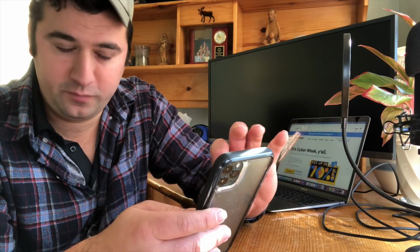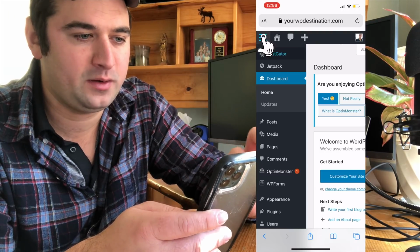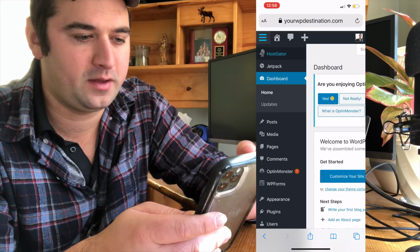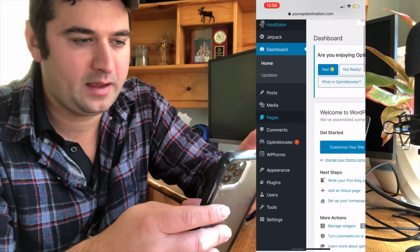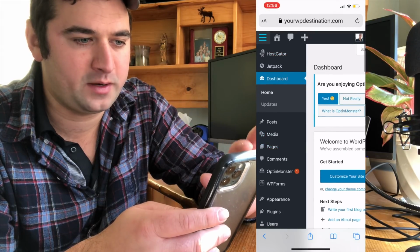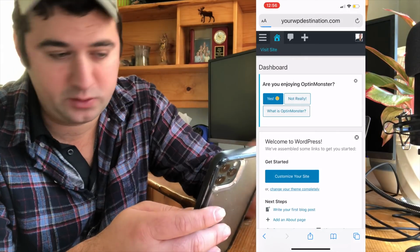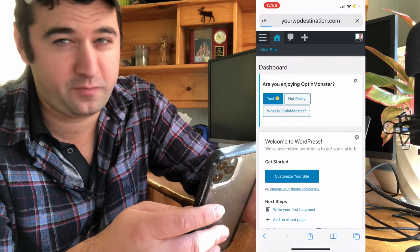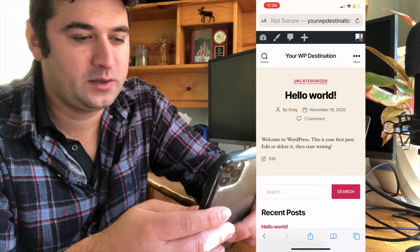All right. So first and foremost, when you're on your dashboard screen here, if you click on the hamburger menu in the upper left, it'll open up the other tabs that you use to build stuff in WordPress. And if you are off the hamburger menu and you click on the home, you can visit your site and that'll take you to your home page, aka the front end. That's just a web developer term that we use in WordPress. So this is the front end.